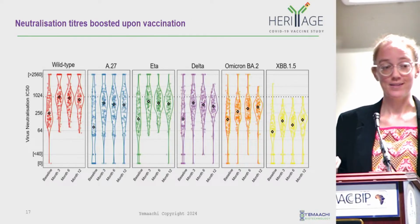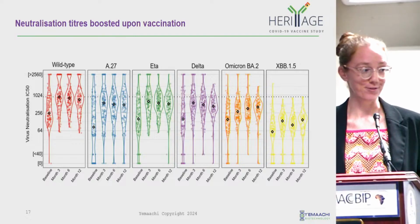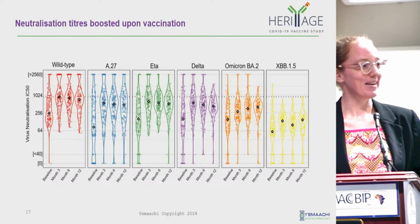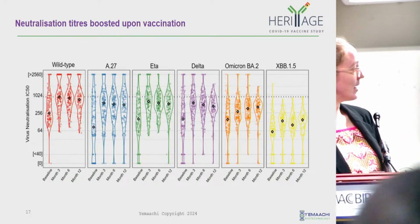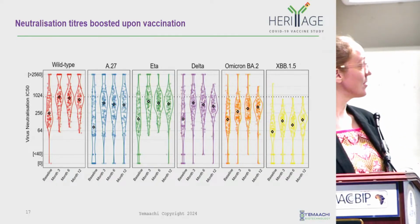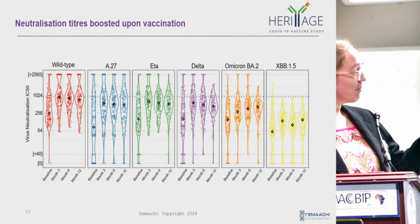So then when we look at our neutralizing antibody titers, also using a live virus neutralization assay, and thanks again to the first speaker for explaining that in depth. What we see here is that basically for all the variants at baseline, the participants already had quite high titers, and they were even further boosted upon vaccination, and then over the 12-month period remained quite stable.